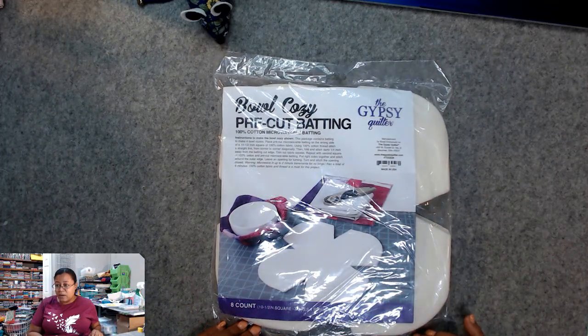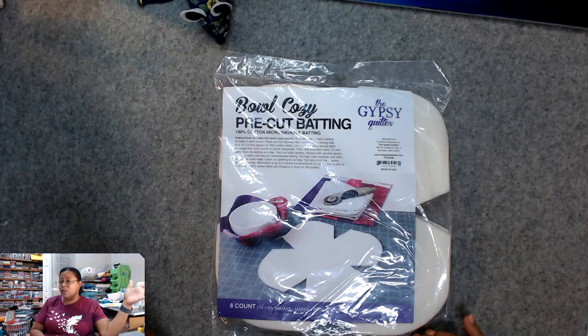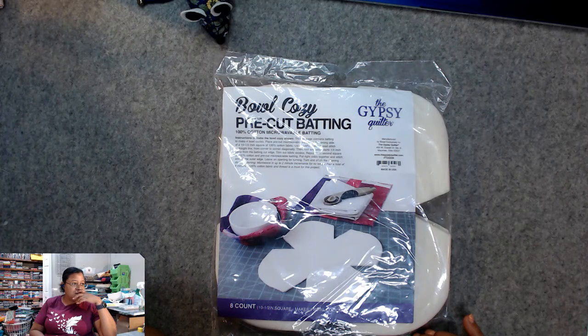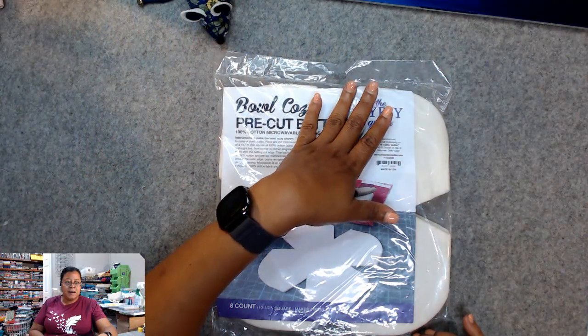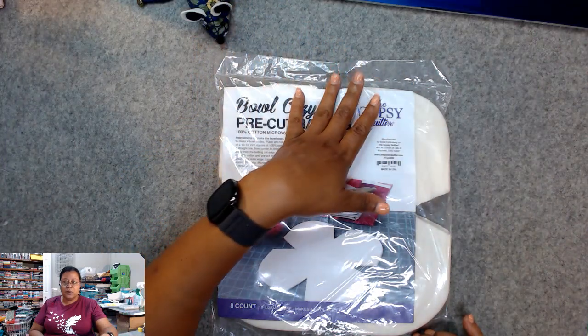And when you buy the batting, the 100% cotton batting, I normally get it in a 1 yard cut. I do them at 11 inches, so I can get like 12 squares, or 6 bowl cozies, right? Because you need two squares for each bowl cozy.